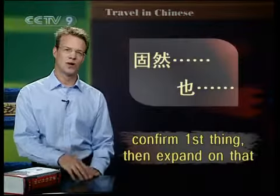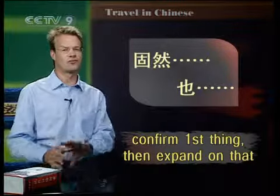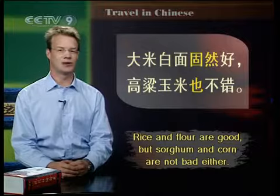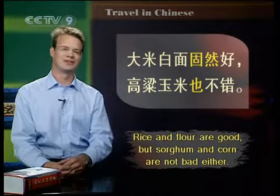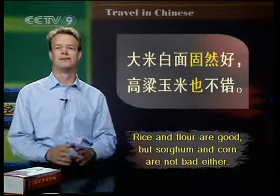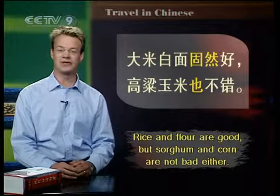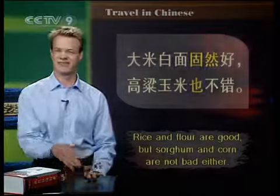That's the pattern 固然 something 也 something else. This is used to confirm the first thing, but then expand on that. For example, there's an old saying, 大米白面固然好，高粱玉米也不错. Literally means rice and flour are good, but sorghum and corn are not bad either. 大米白面固然好，高粱玉米也不错. Now let's try a substitution with this 固然 something 也.